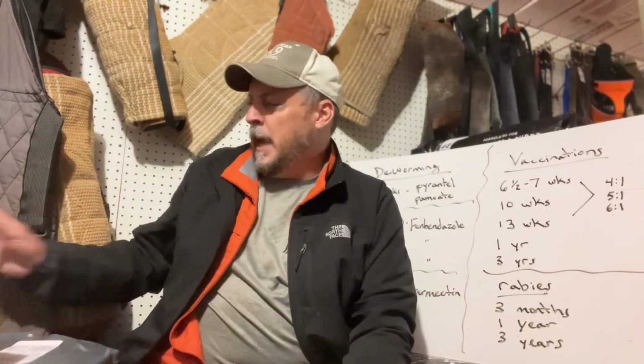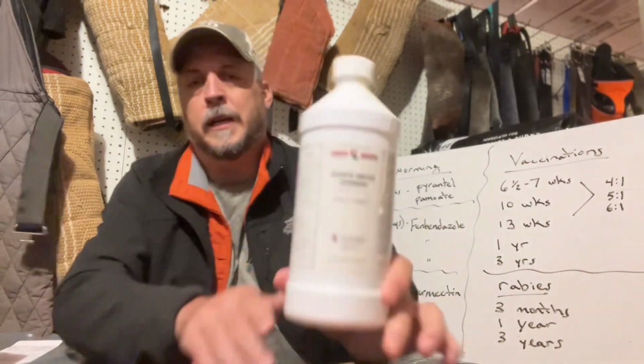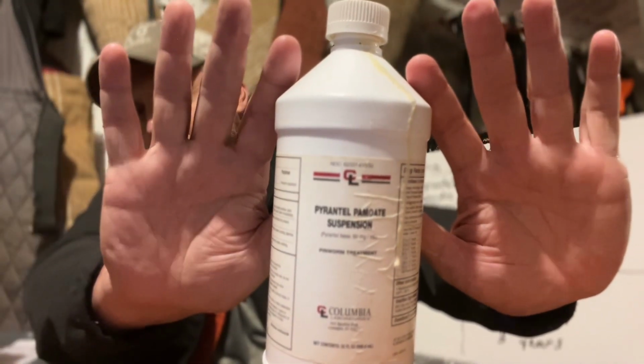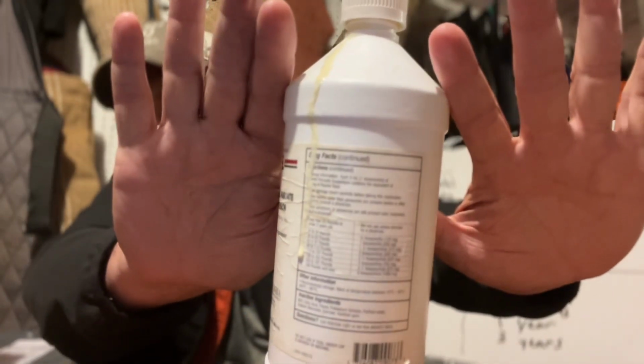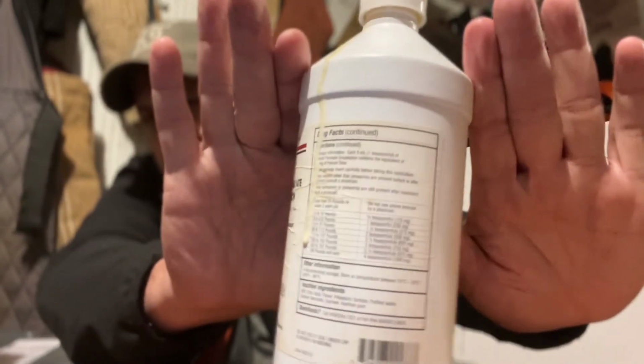So at 2 weeks of age, we start our deworming schedule with a medication called pyrantel pamoate. Let's see if we can get this to focus. All right, so there's the medication. This is actually safe for humans, made for humans. There's the dosage for humans right there on the side of the bottle. If it's focused, I don't know.